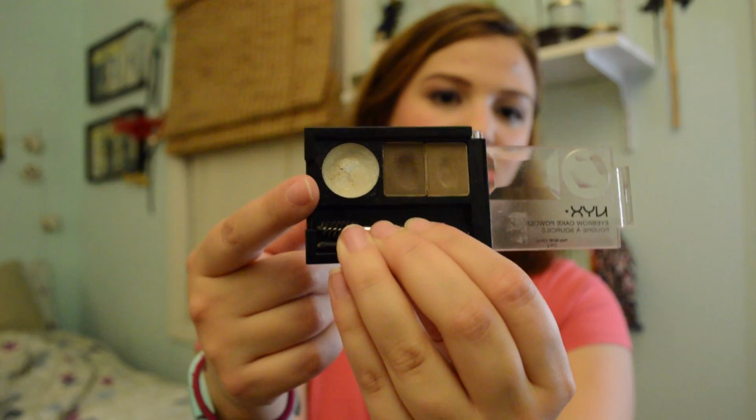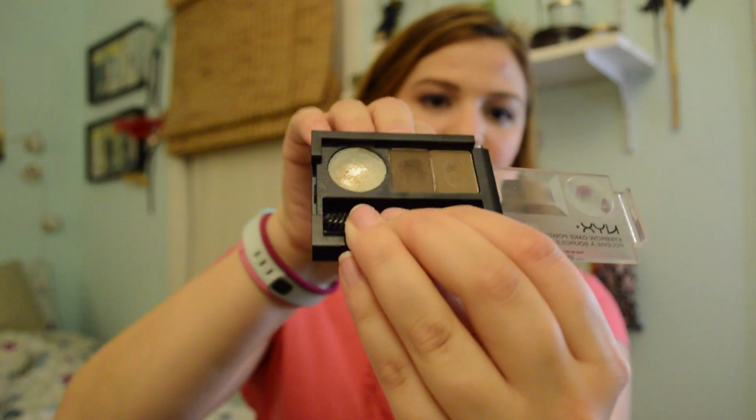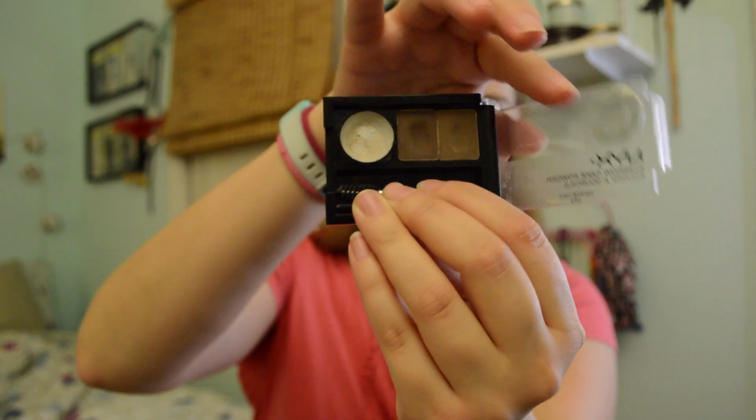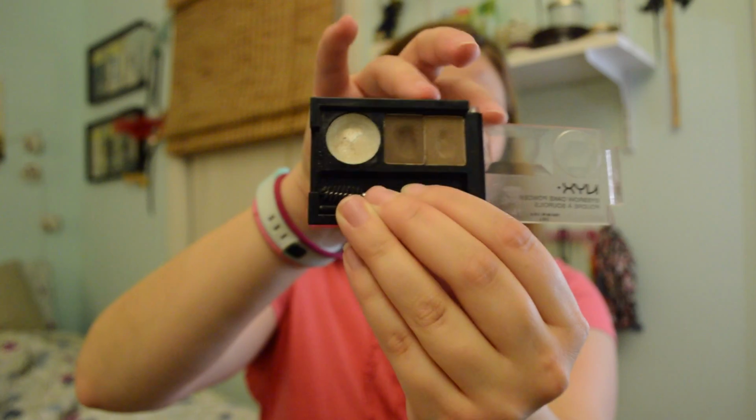The next product that I have is the NYX Eyebrow. It's technically called a cake powder. Didn't know that until just now. You've got the little eyebrow wax and then the 2 eyebrow powders, and as you can probably see, there's a pretty decent dip in the dark one, and a sizable dip in the other one. I've had it for like a year, and I don't have too many brow products, but I just like to use it up.